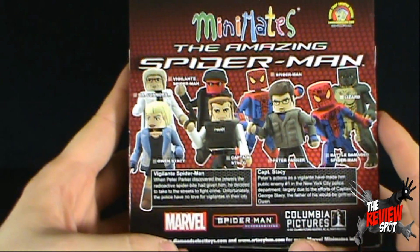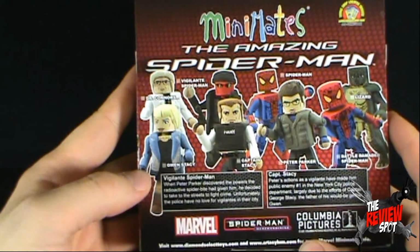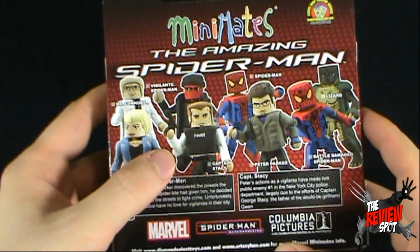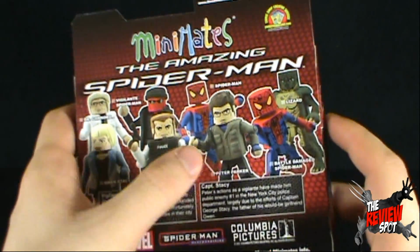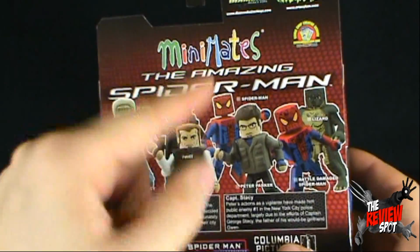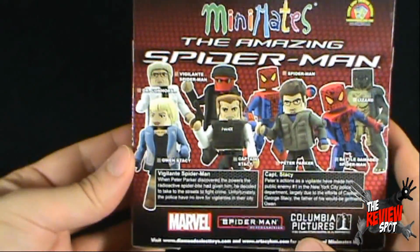On the back, the other figures that you can get of this Amazing Spider-Man set, we've got Dr. Connors and Gwen Stacy, Vigilante Spider-Man and Captain Stacy, Spider-Man and Peter Parker. Well, actually, it's more so, well, Mass Spider-Man, Peter Parker, and then Battle Damage Spider-Man and Lizard.